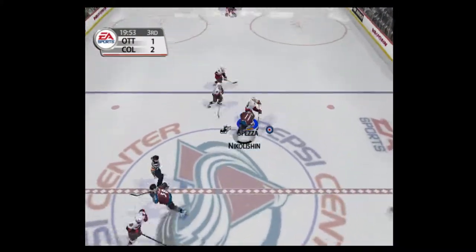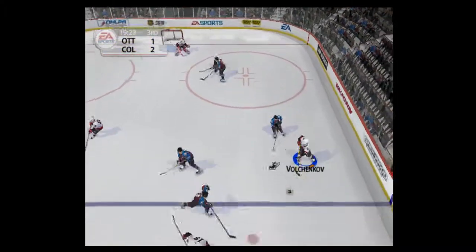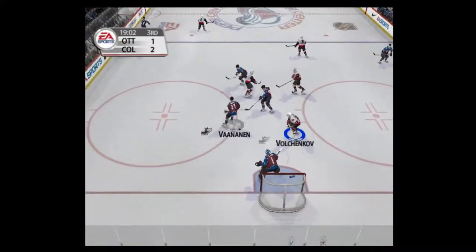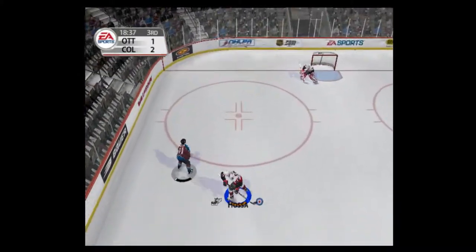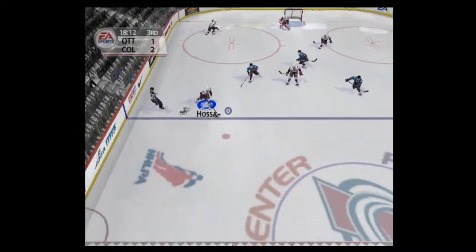A faceoff win for the Avalanche. Over the line. He gets laid out by Volchenkov. There's some physical play. Vananen went short. Into the attacking zone. Centering pass by Nikolishin. Hasek stoned him.